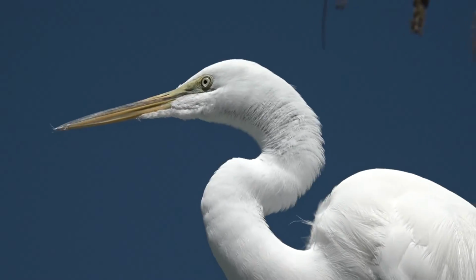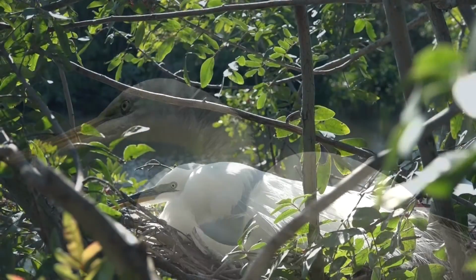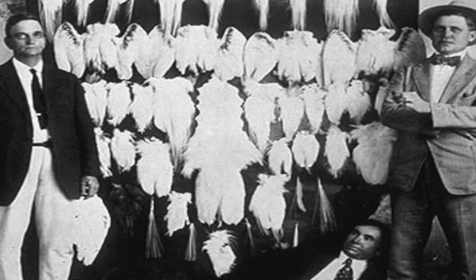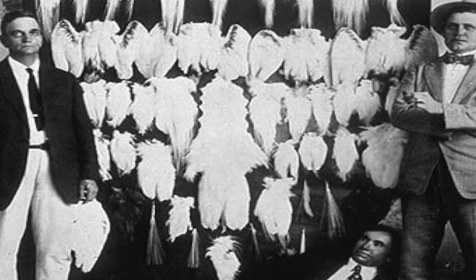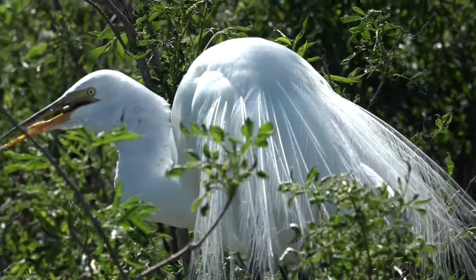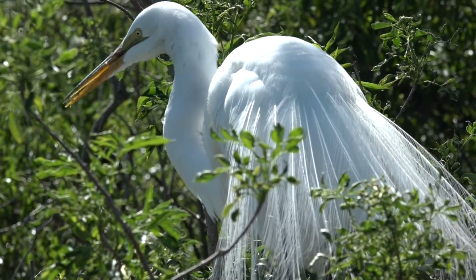Florida is home to more than 500 species of birds. One of the most elegant amongst them is the Great Egret. Nearly hunted to extinction in the early 20th century, these large wading birds have made a successful comeback due to some of the country's very first bird protection laws.